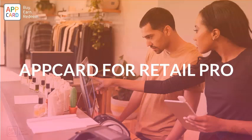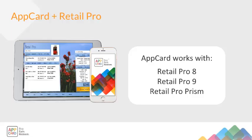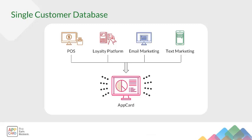So now we'll briefly talk about AppCard for Retail Pro. AppCard works with Retail Pro 9, 8, and Retail Pro Prism. Another benefit of AppCard is that single customer database. A lot of the time you often will have a CRM within Retail Pro. You might have a second CRM in your MailChimp or your Constant Contact, and you might even have a third one in another loyalty program.